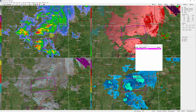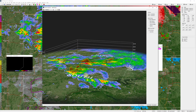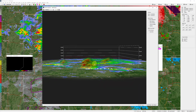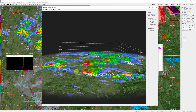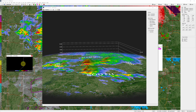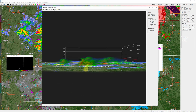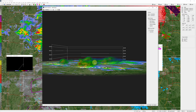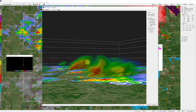And so we are using GR2Analyst, so we can do something like this. I'm going to take a look at this storm right here in 3D. You can see that's actually not very tall. This is a 3D model of that storm. Here's your thousands of feet, and we are at most about 20,000 feet. If we wanted to get a little bit more of the greenage, like it looks like it's topped out at 20,000 feet, but that does not mean there's not a tornado. But you can really zoom in and kind of see.